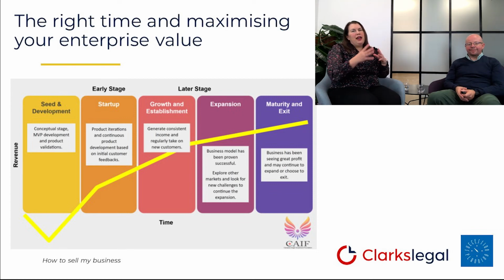But what you'll generally find in a lot of businesses is that the growth and establishment stage is often a really good time to sell, because you're still looking at potential growth. You can also think, why is the buyer wanting to buy you?